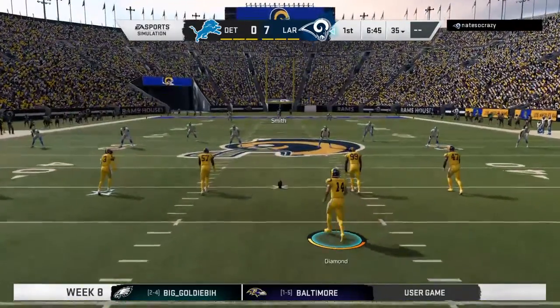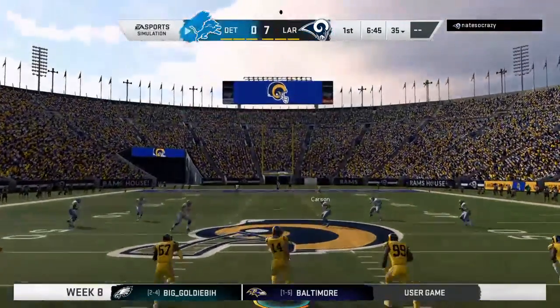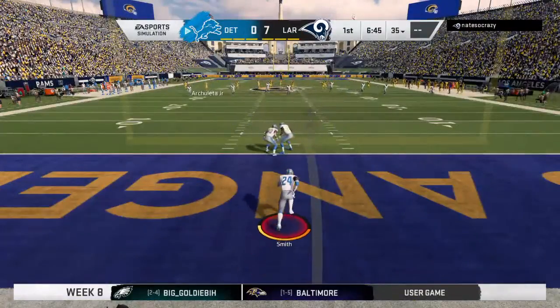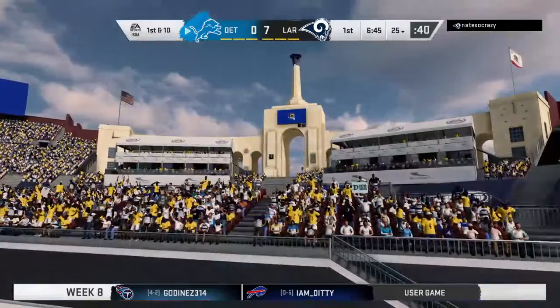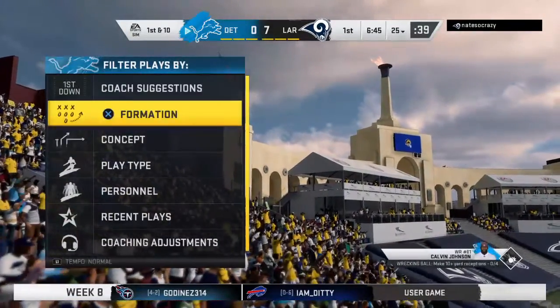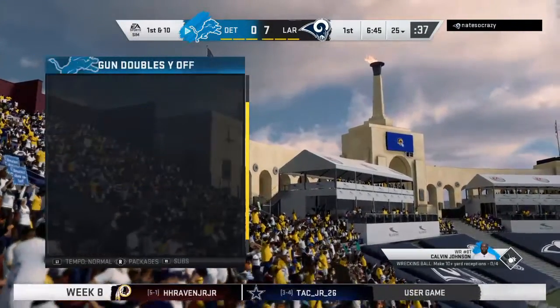Set now to kick this one away, and off it goes. The Lions take over at their own 25-yard line.